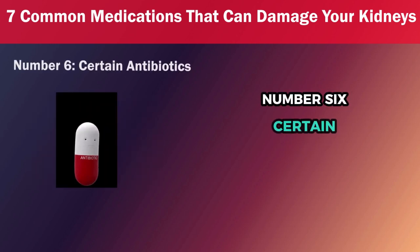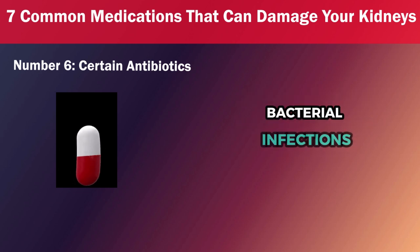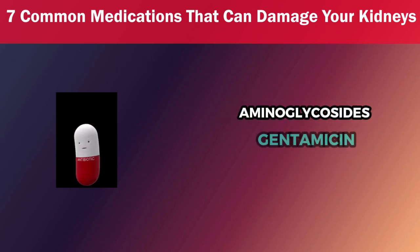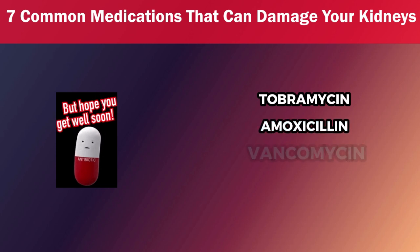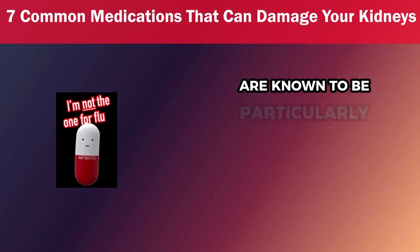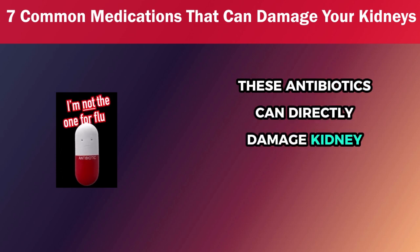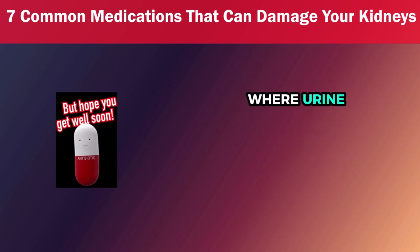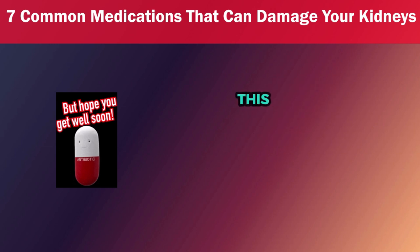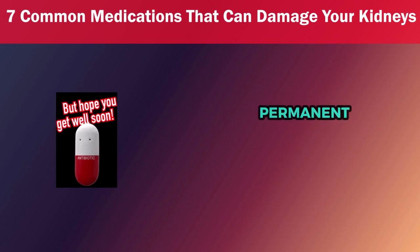Number 6. Certain antibiotics. While antibiotics are essential for treating bacterial infections, certain types can strain the kidneys and cause damage. Aminoglycosides, gentamicin, tobramycin, amikacin, vancomycin, sulfonamides, some cephalosporins, and fluoroquinolones are known to be particularly harsh on kidney function. These antibiotics can directly damage kidney structures, especially the tubules where urine is formed and concentrated, leading to a condition called acute tubular necrosis. This can result in acute kidney injury, which may be temporary or in severe cases, permanent.